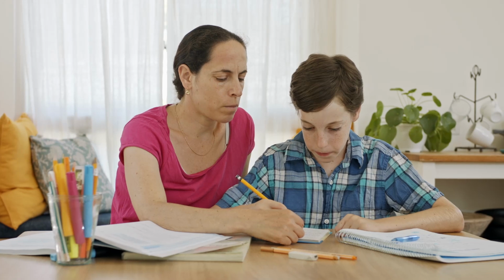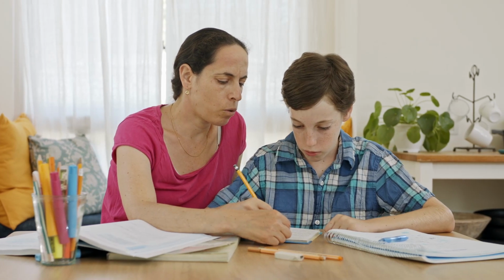The problem isn't that they can't do the work. It's that they won't do it unless you're sitting right next to them. This dependency develops gradually. We start by hovering to ensure understanding and then stay to keep them on task, and eventually find ourselves essentially holding their hand through the entire assignment. They learn that mom is their external motivation system, their personal productivity manager, who will ensure that they get it done. But here's the uncomfortable truth.